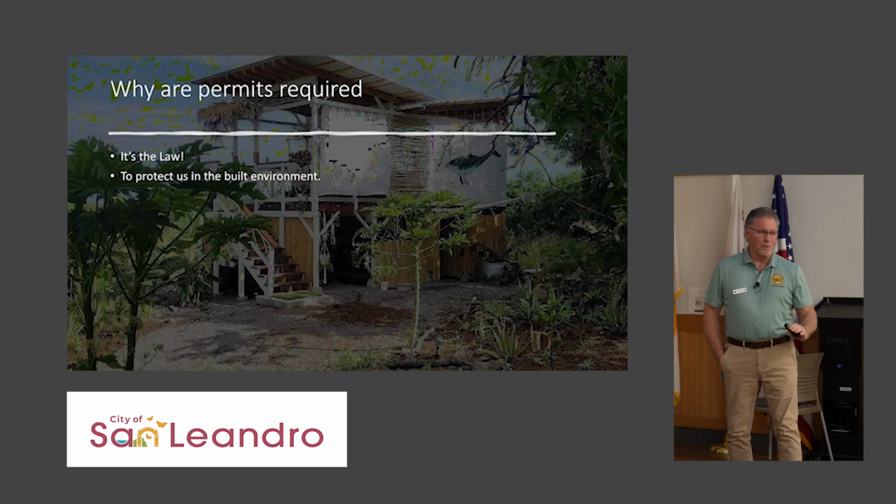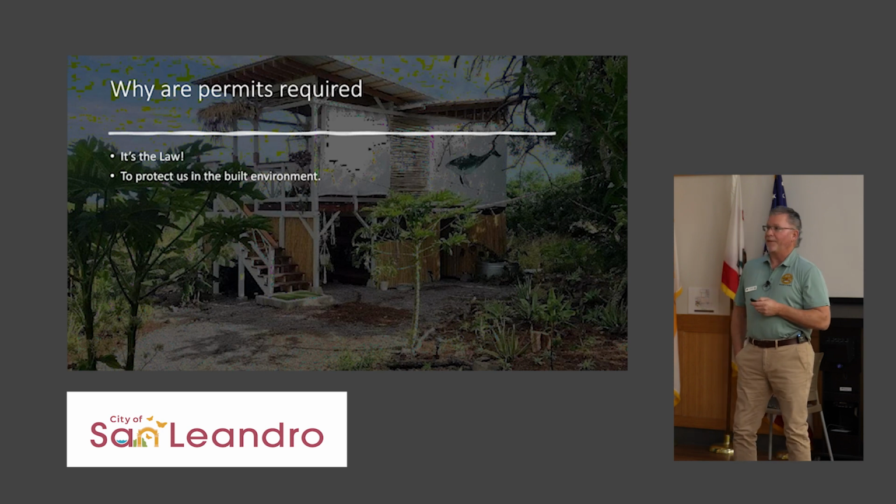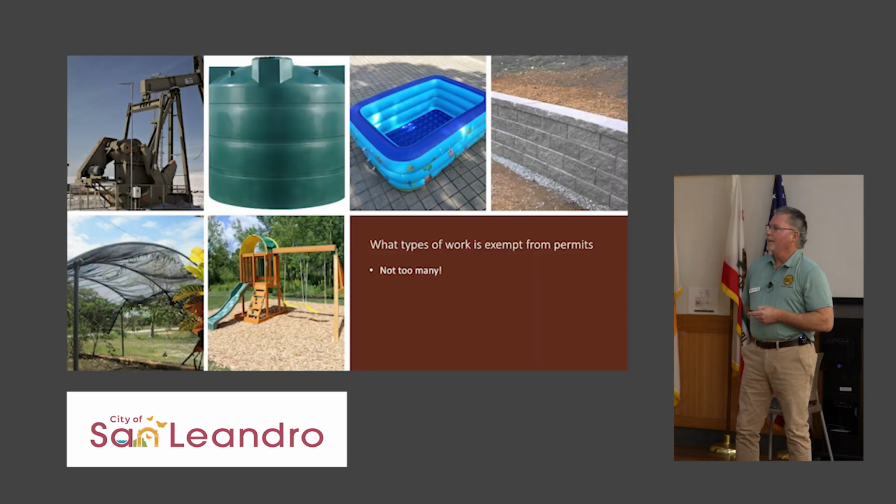Plumbing, you can flood your house, but really it's not going to kill you. Electrical will. So sorry for that scare, but I do have that ability, and I have used it as far as some folks. If you hire somebody that's not licensed, that's a whole other subject. There are types of projects that are exempt, and there's not too many.